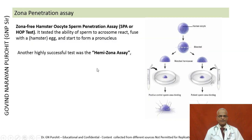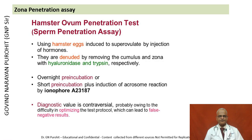Then there is the zona penetration assay. It is an in vitro penetration assay. Another highly successful test was the hemizona assay, where the zona is bisected and half of the zona is used for testing the penetration of the sperm through this zona.